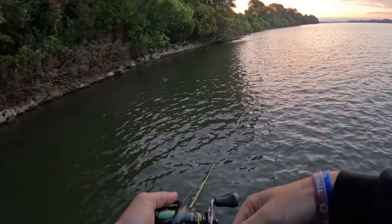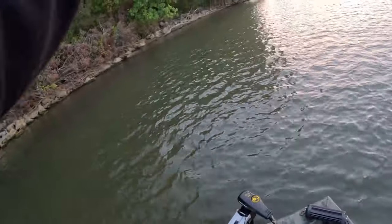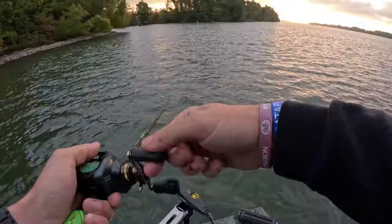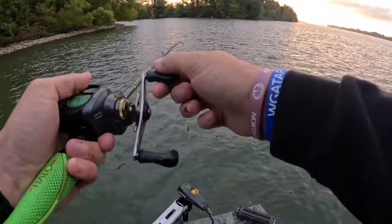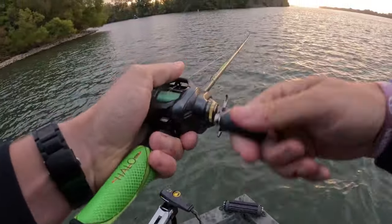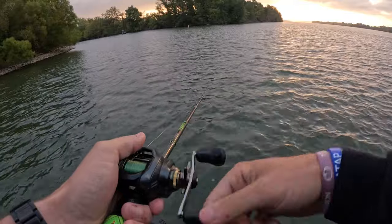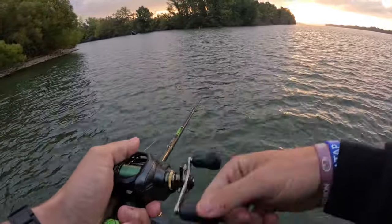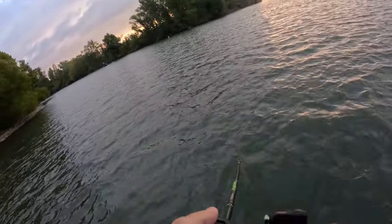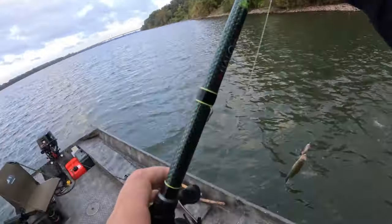I'm fishing basically a bar to my right here. It drops off to about 30 feet, and then where I'm casting is probably 2 feet. There's one. Oh, there's one. Oh yeah, there's one. Oh, there we go.